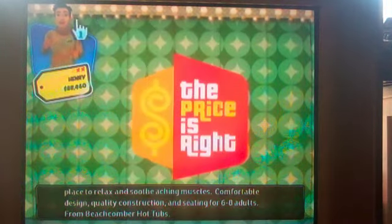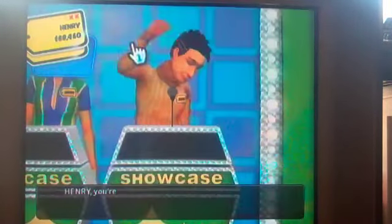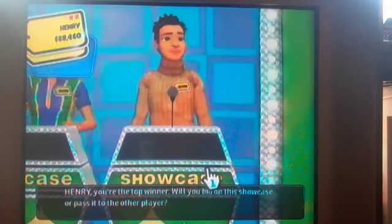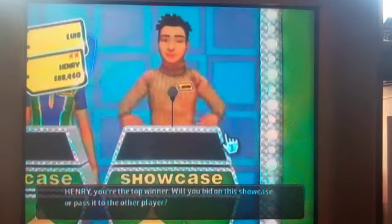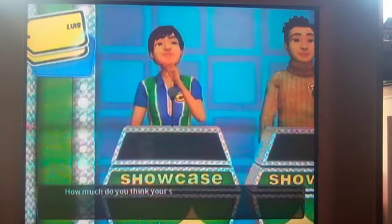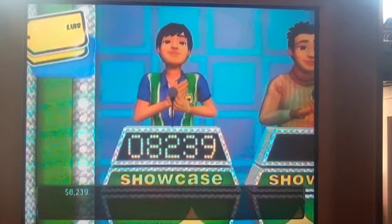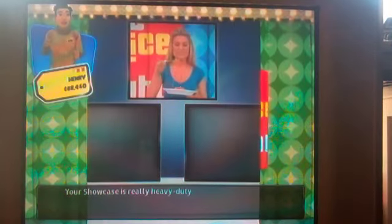Pass. You're the top winner. Will you bid on this showcase or pass it to the other player? Pass. How much do you think your showcase is worth? $8,239.